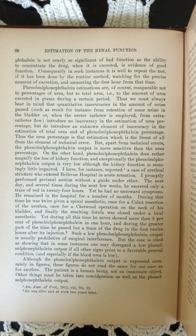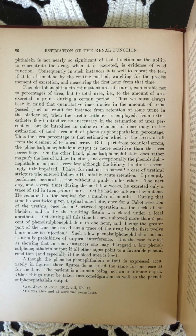During that time, he was twice given a spinal anesthetic, once for a Cabot resection of the urethra, once for a Chetwood operation on the neck of his bladder, and finally the resulting fistula was closed under a local anesthetic. Yet during all this time, he never showed more than 5% of phenolsulfonephthalein in 1 hour, and during the greater part of the time he passed but a trace of the drug in the first 12 hours after its injection. Footnote: he was alive and at work 2 years later.